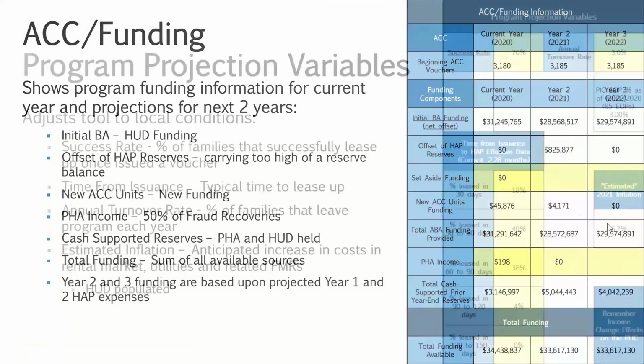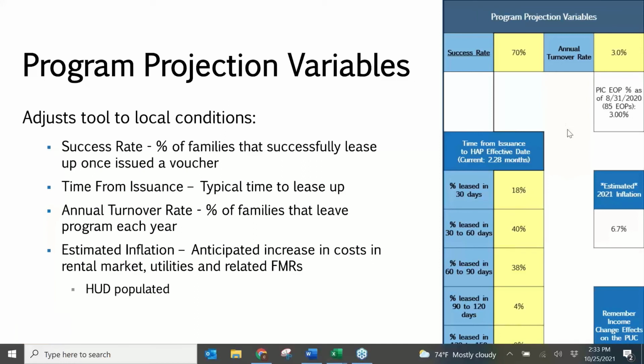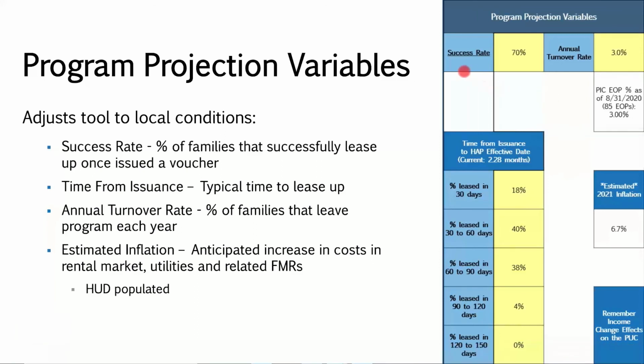And so I think in this next slide, I talk about that. No, maybe not the next one. One of these coming up. In terms of program projection variables on your two-year tool, there's your success rate. And what I feel is the most important thing in the tool is the success rate of your program, right?